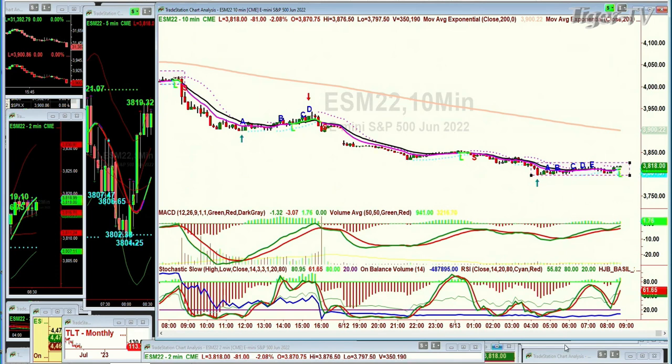So there's going to have to be a trigger for some explosive move to the upside rather than the downside, because everything is pointing to weakness. Weakness now. I need to do a couple of things. So let me just show you.